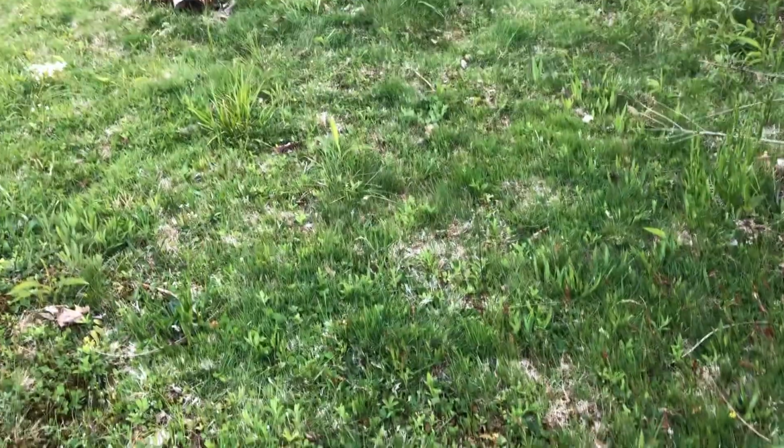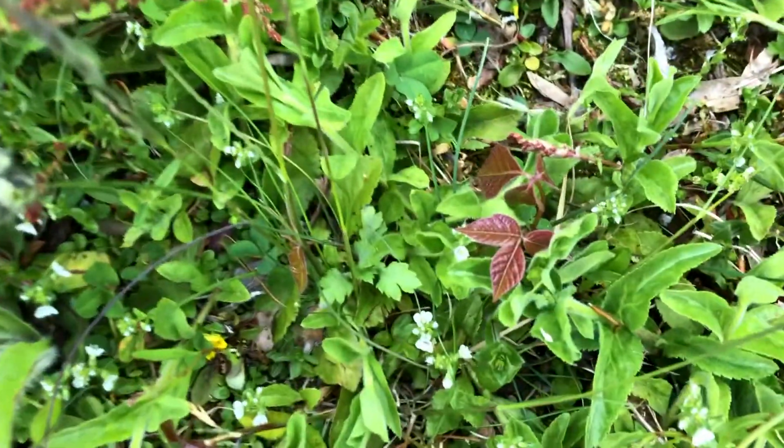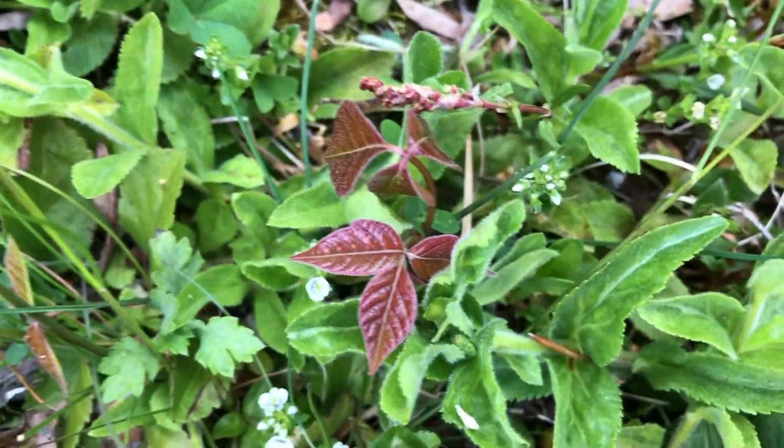And here I found it right here in my slightly overgrown backyard. So it can be in places where you might frequently walk. So just be aware of what poison ivy looks like. Once again, those leaves of 3, we're going to leave them be.